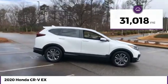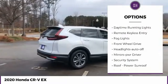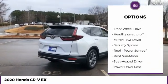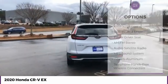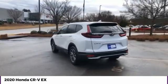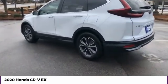Here are some of this vehicle's great options: aluminum wheels, heated side mirrors, traction control, daytime running lights, remote keyless entry, fog lights, FWD, headlights auto off, mirror memory, security system. This beauty is sure to make you the talk of the neighborhood.